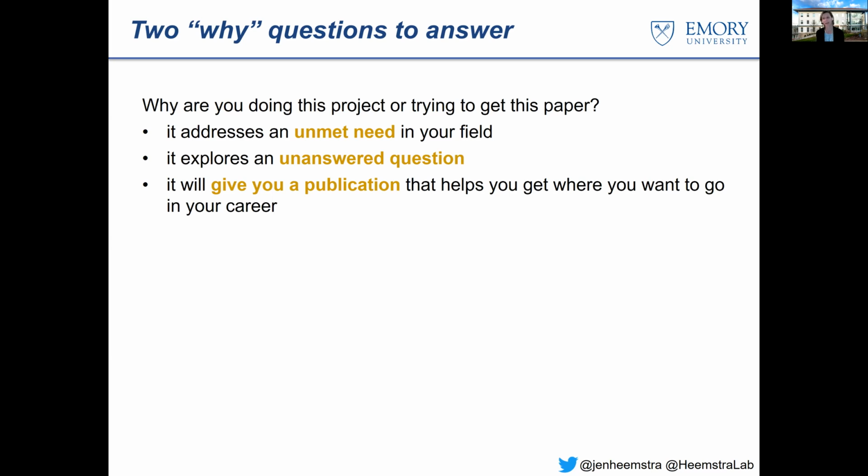Things don't work out quite as well as you wanted. You realize you're not going to be able to invent that transformative technology that you hoped for, or you're not going to quite get to the answer of the big question you wanted to address. But there is still merit in doing what you're doing because it could give you a publication, and that will help you get where you want to go in your career. And on top of that, it's likely still going to share some very valuable information with your scientific field.